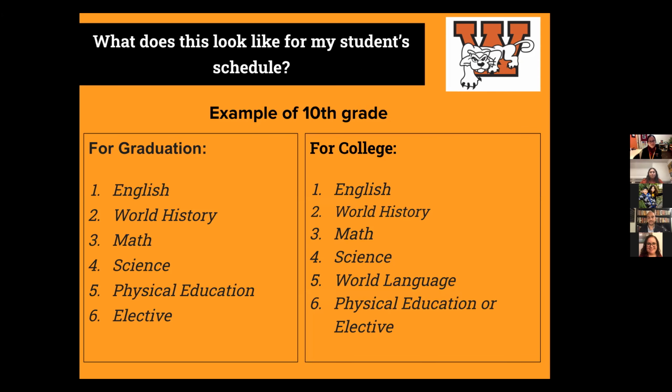So just an example, this is a 10th grade student. I know that we have 9th, 10th, and 11th grade students and parents on this call today, but this is just an example of a 10th grade schedule. You can see that for graduation and college, for the most part, they're very, very similar. You'll have English class, you'll have a world history class, you'll have a math class, a science class. You'll more than likely have a PE class as well, and then an elective class potentially.